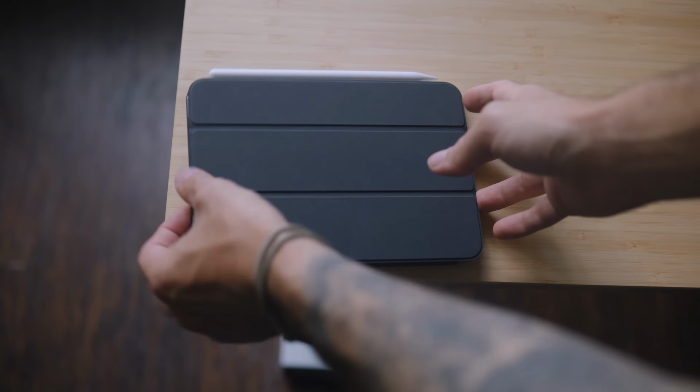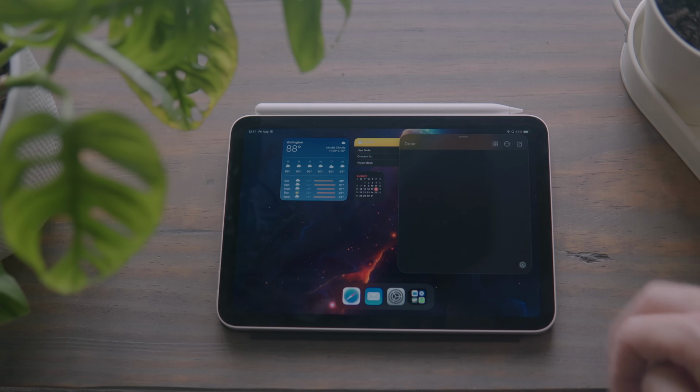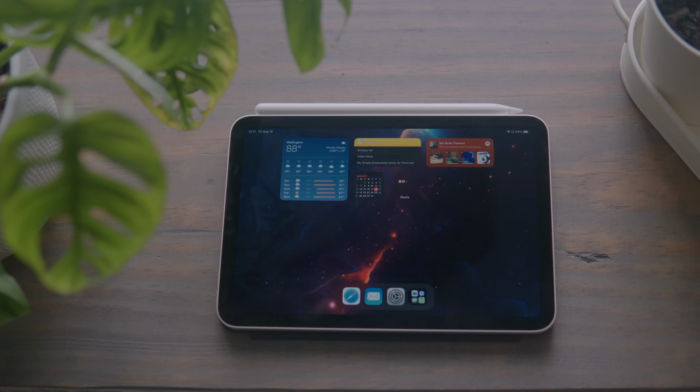Quick note. Notes is absolutely my favorite way to make a quick to-do list or to write something down on the fly that I need to remember. So something I'm able to do right from the home screen is swipe up from the bottom right corner, and I'm able to quickly make a note from wherever I am and have it save along with my other notes.